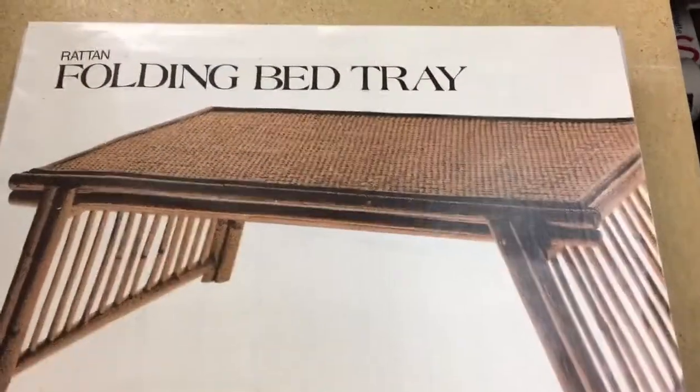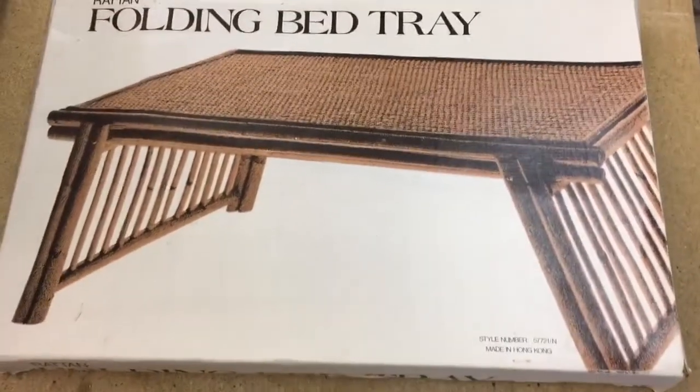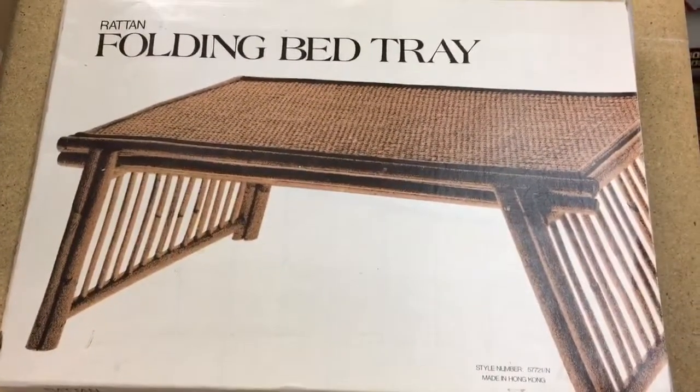This folding bed tray, it's made of bamboo and rattan, was just floating around in my unlisted inventory for probably over a year. And I put it up yesterday and it sold right away for $30.